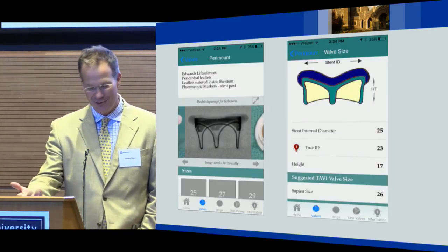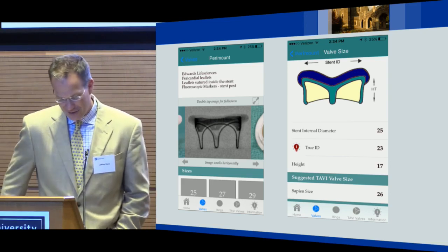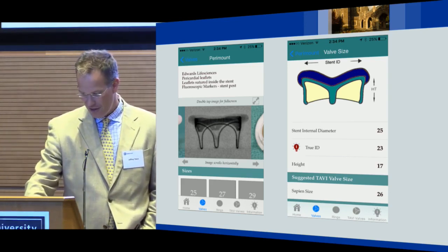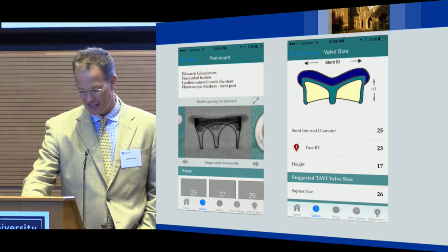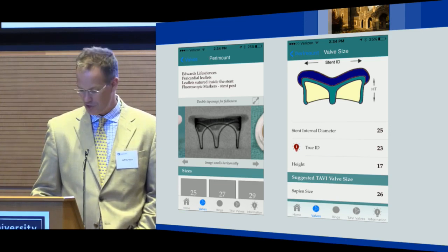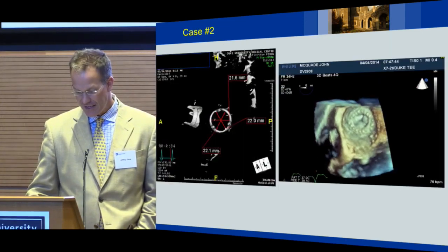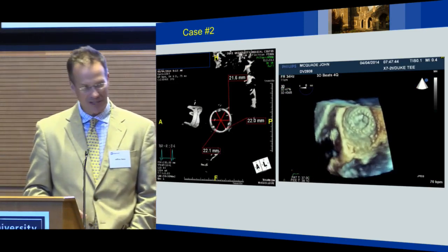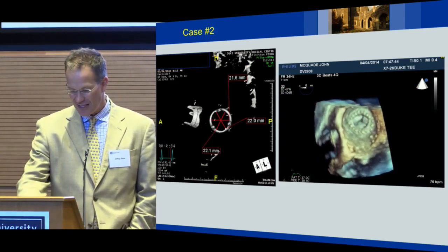So there's an app for this too. Look at that. So Paramount, you can see the classic radiopaque appearance of a Paramount there. And you can see it tells us we should use a 26 Sapien for this 25 Paramount. The true internal diameter is 23 millimeters. And this is a couple of our shots. This is our measurement. We're confirming it by CTA there. And you can see the TE images here.